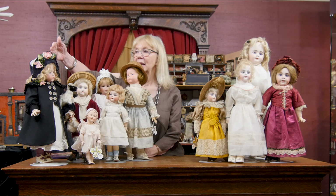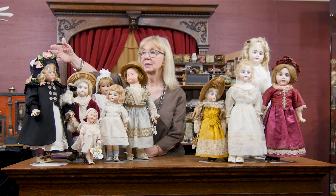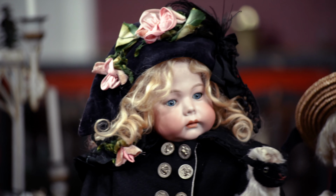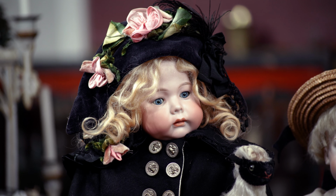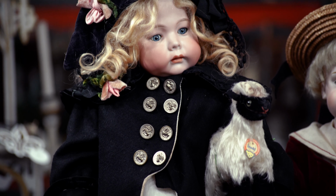Over on the far right is the doll known as Fanny. Fanny is very important because, let me just turn it so you can get different angles. I love the way that Connie has this doll costume. She's absolutely wonderful, and she's holding the little black-faced lamb, so it kind of matches her coat.